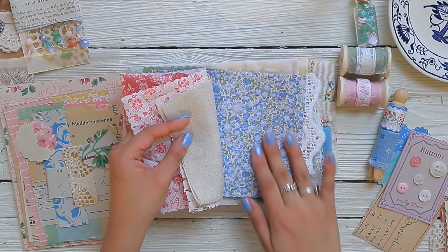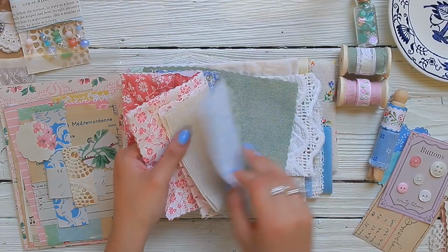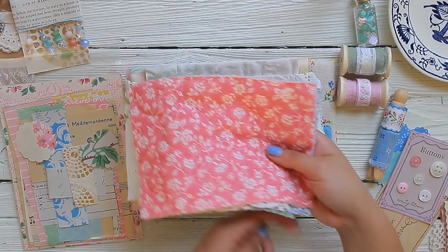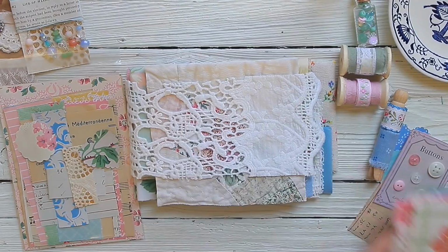This one is so pretty too. You can add fabric pages into your little book as well. So if you like the look of country florals, I think this is the one that you're going to really, really gravitate towards. Or if you like bright, cheerful colors.